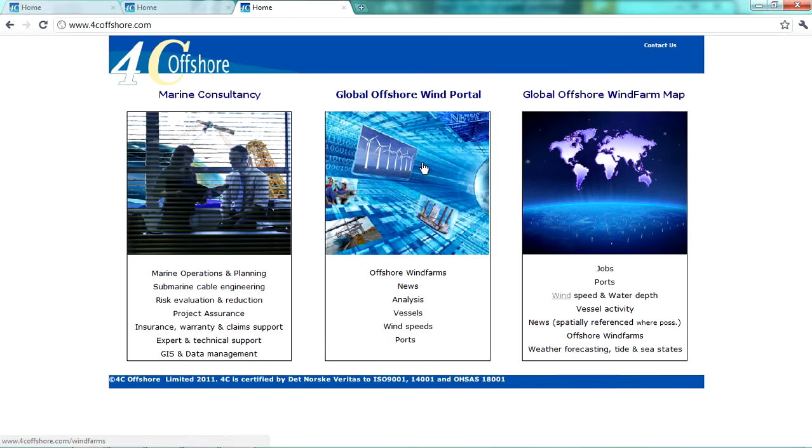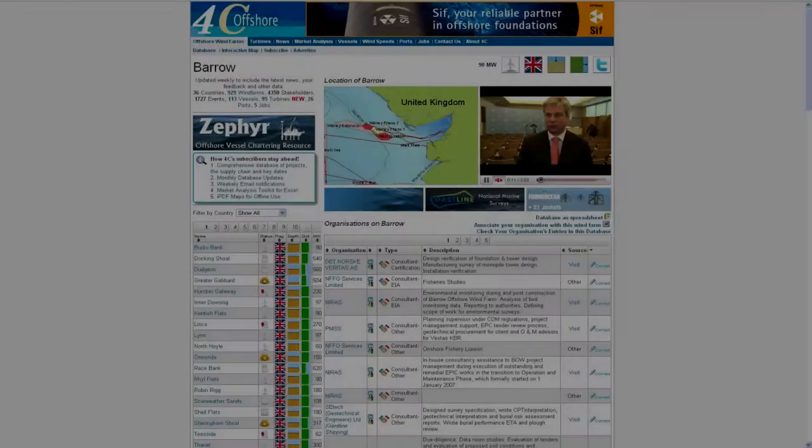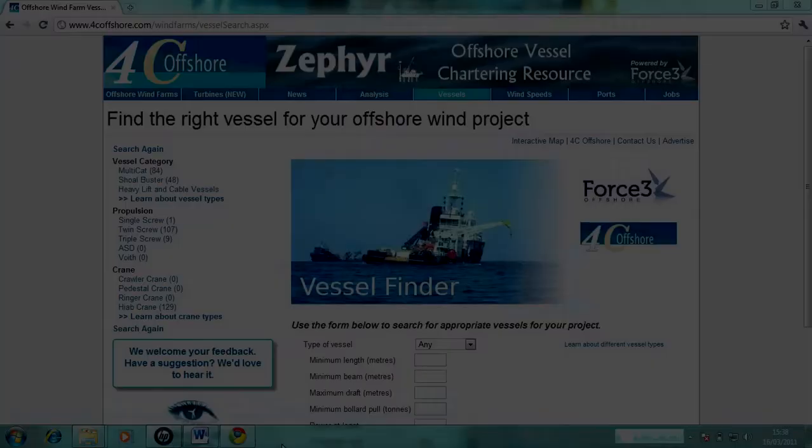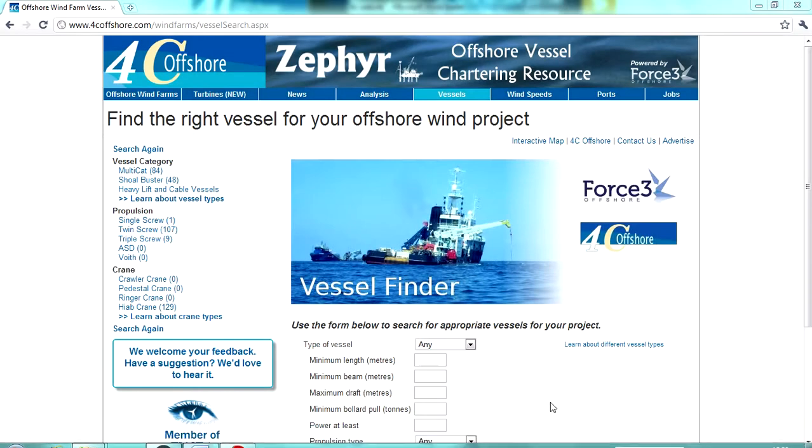From the 5th of April, users will be able to access the service by entering the Global Offshore Wind portal on the 4C Offshore website. On the left side of the next page, you'll find the Zephyr service. By clicking on that, you will automatically be taken to the Zephyr system.